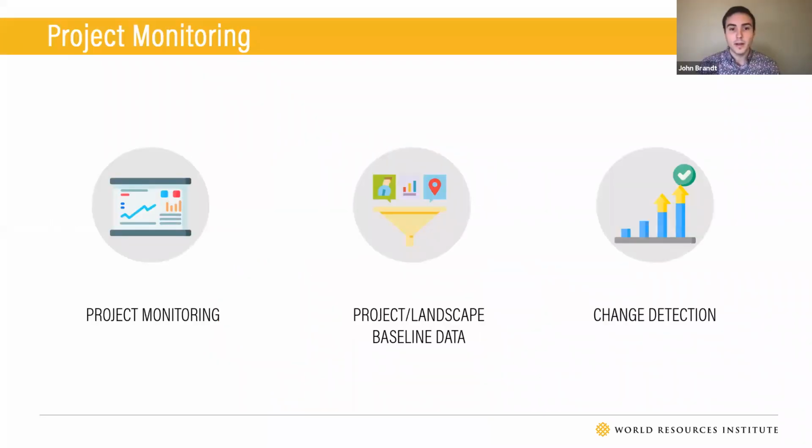Thank you, Fred. And I think all of you will agree that our project monitoring work is very exciting. With increased investment in restoration projects through initiatives such as the Bonn Challenge, the Trillion Tree Initiative, as well as regional initiatives such as AFR100 and 20x20, there has been an ever-increasing need for transparent, independent monitoring of restoration projects that use the best available science.